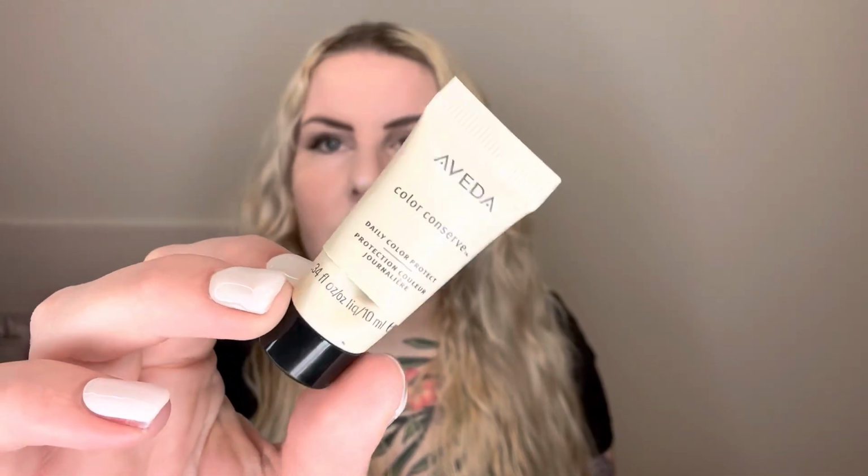This is an Aveda Color Conserve Daily Color Protect. I was using this as a styling cream. It's just a sample. It's been hanging around for far too long in my collection. This is a category where I really wanted to get through some of the numbers in my collection this year. And this was a mini or a sample, so I knew I could get through it relatively quickly. I should have gone through it last year, but I just didn't. It was fine. I wouldn't purchase it based off of this sample size. I'm glad it's finished though.